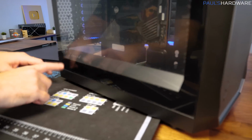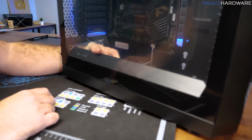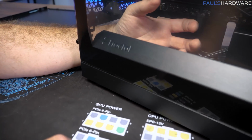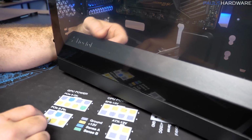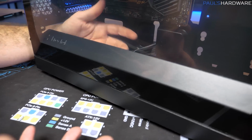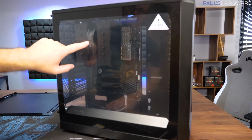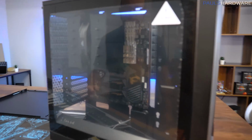And a nice little aesthetic touch I feel like down here, this piece, which is actually part of the side panel, they folded in a little bit and put the Fractal logo, which gives sort of the impression that there is a power supply basement down here at the bottom without there actually being one. But that was a unique design element that I hadn't seen before, and as you can see, the NHD15 fits comfortably inside.